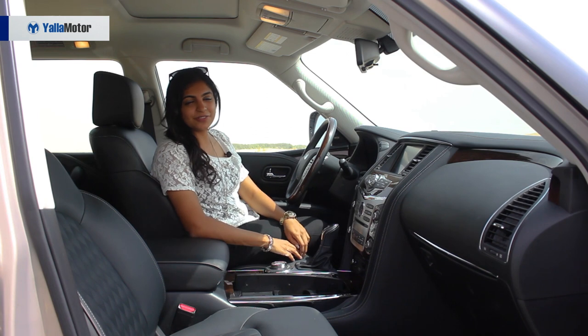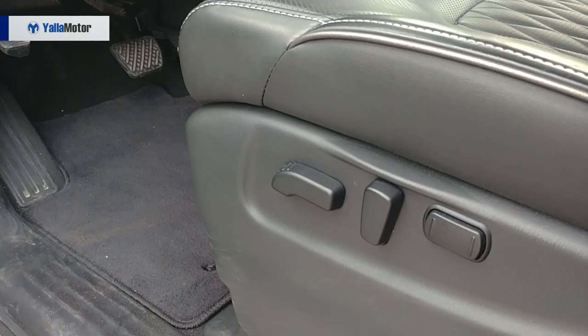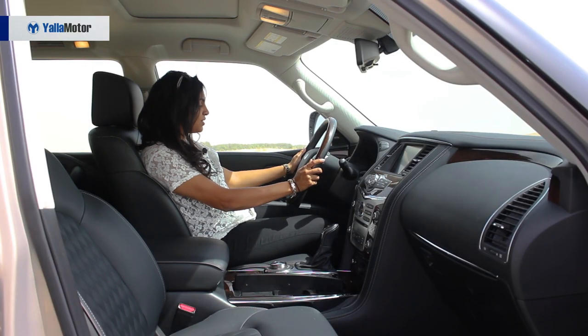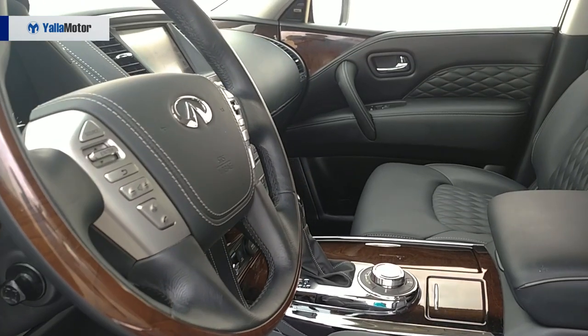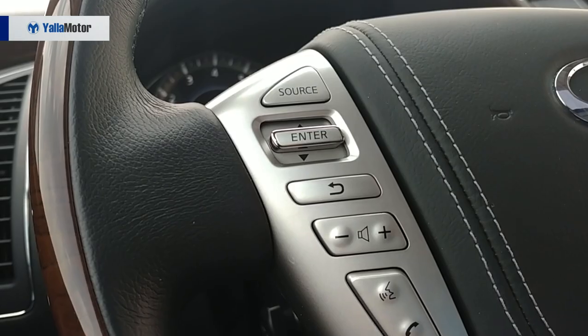So talking about the features of the car. So let's begin with the seats. It has completely automatic seats. You also have seat memory that could be adjusted from right over here. You can set in 2 profiles. The steering wheel is very luxurious. It has these beautiful stitches right around here, which makes it feel really, really good. You have adaptive cruise control on your right, controls to the infotainment on your left, and voice command.